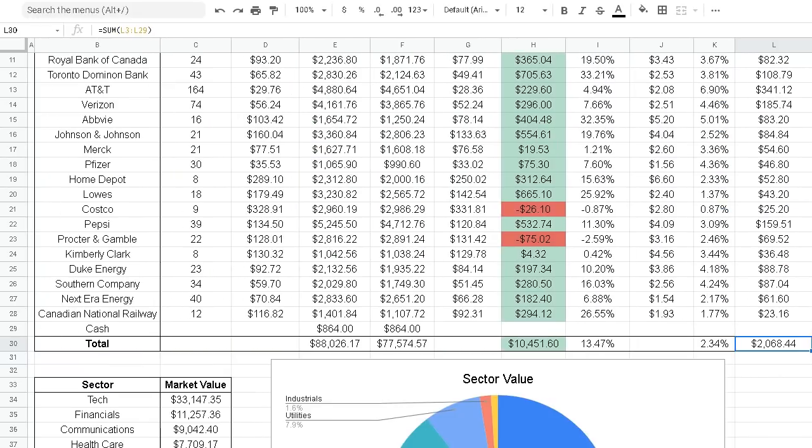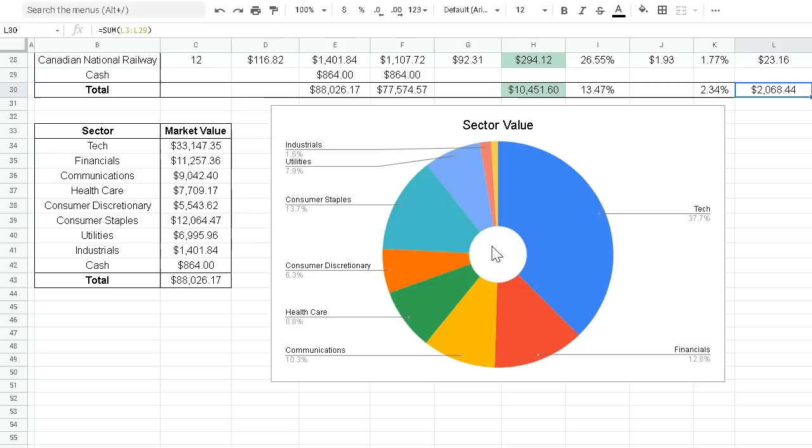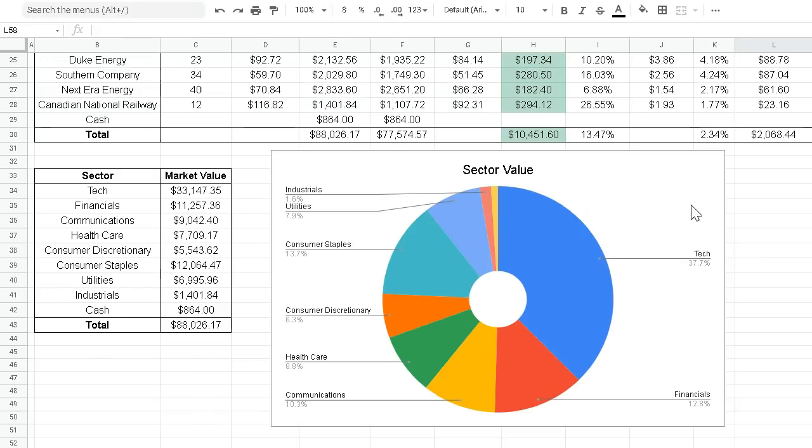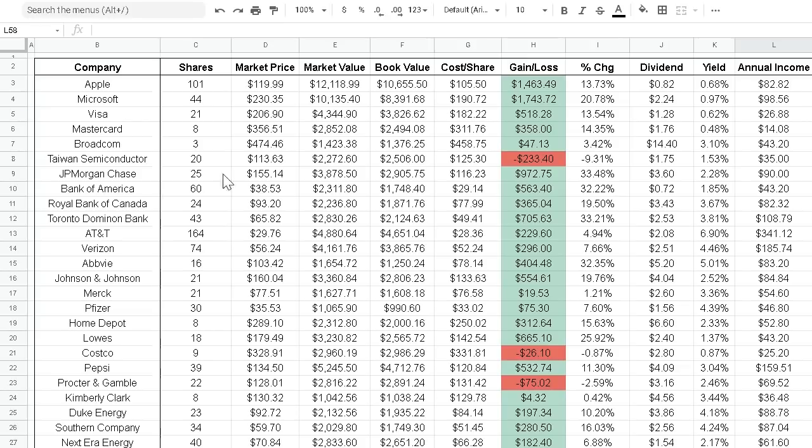And I also have a chart that shows my sector diversification. And of course, I am heavily weighted towards the tech sector, which makes up over 37% of the portfolio. And some other big sectors include the consumer staples and financials. And other than being top heavy in a few big tech names, I do like the diversification that I have at this current point in time. And overall, on my portfolio, I'm only in the red on 3 of my positions, and those are Taiwan Semi, Costco, and Procter & Gamble.